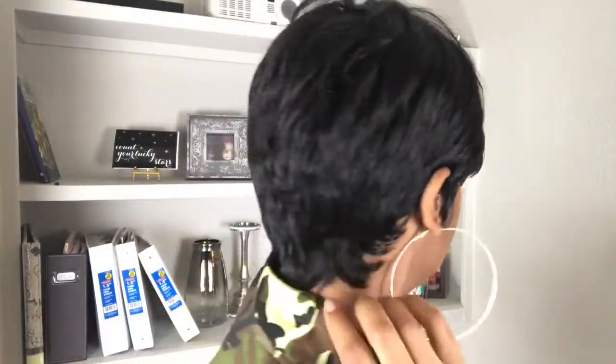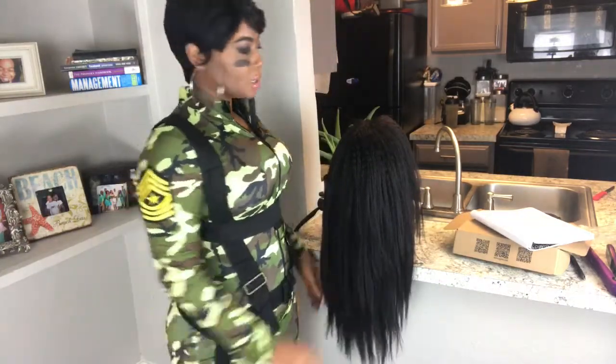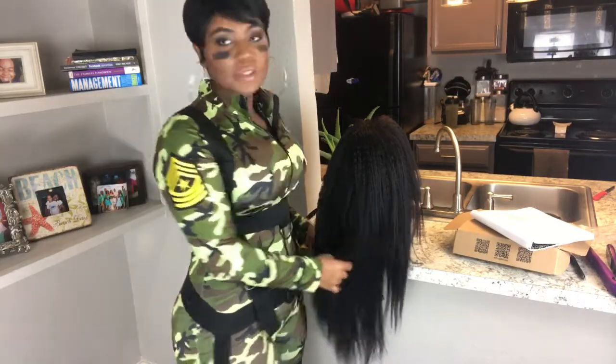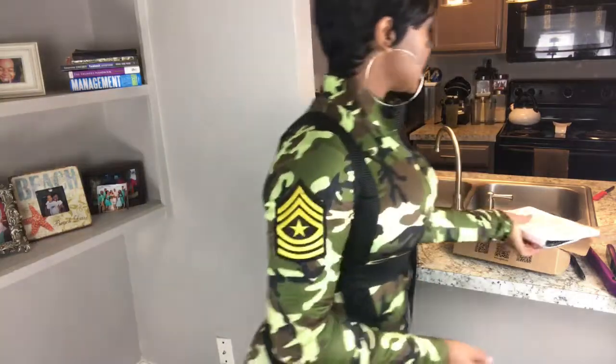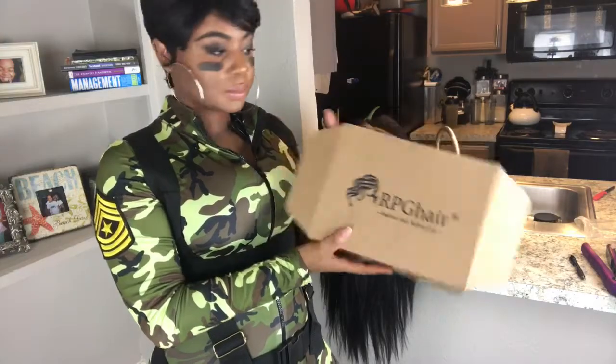So check it out. This is a short hair wig that I have on right now. I will go into the specs of that a little bit later. But right now, I want to do an unboxing on another wig. It's actually a lot longer. So let's check. I'm about to walk over here and show you guys my long wig. I've actually never worn this wig, so it's gonna be a first for you and I. This is the box that it came in. RPG hair.